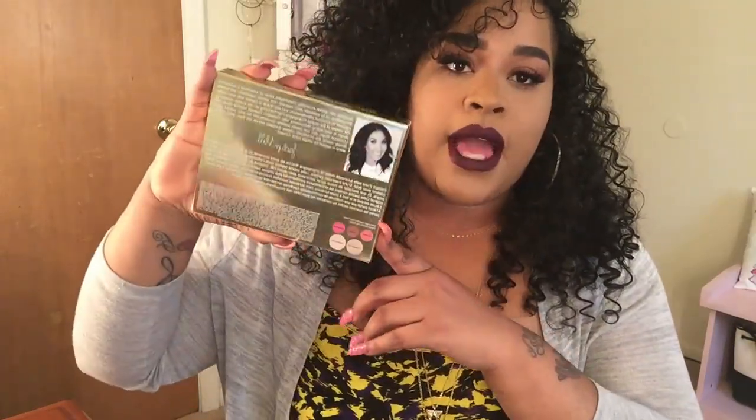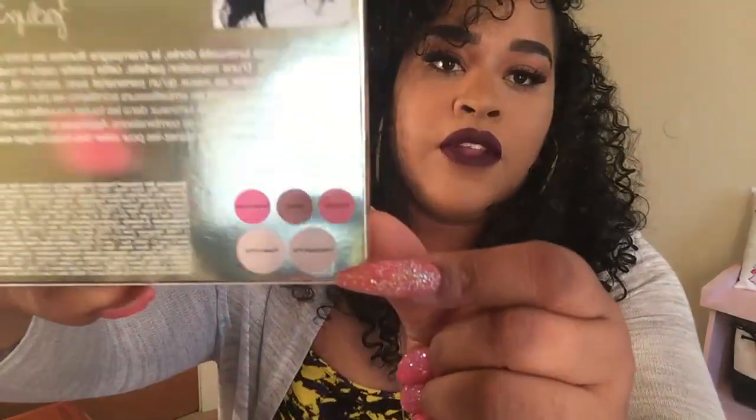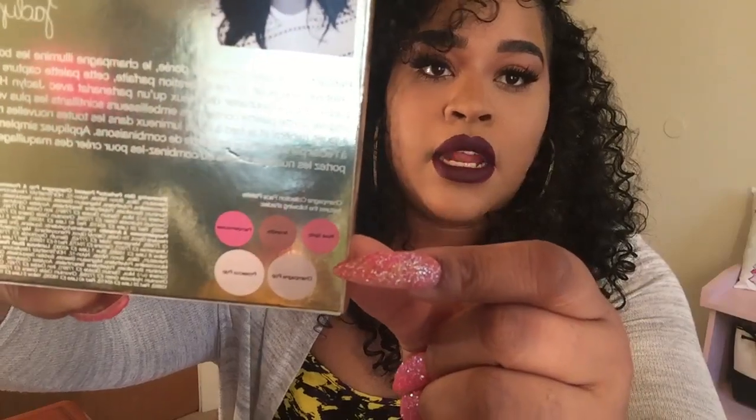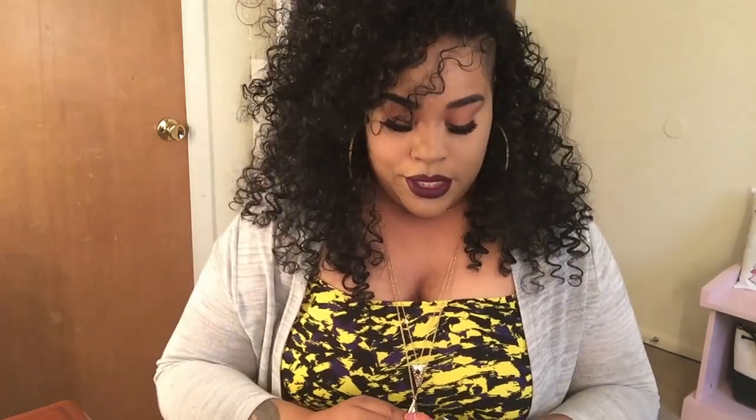So this is the back of the packaging. Of course, it has Jaclynhill with her cute self. It gives you a note about what the product is for and how to use it. This is a foreign language, and then these are the colors that you get in the palette. I'm going to go ahead and open this up so we can get into swatching and all that good stuff.